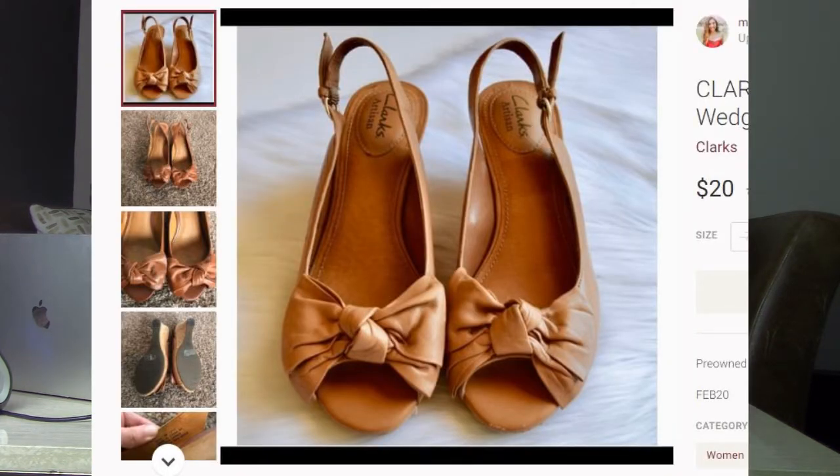So next we have a pair of Clark's peep toe wedges. These are not a super popular Clark's style. Clark's is more known for their boots. I personally don't have very good luck with Clark's. I know other people have very good luck with it.